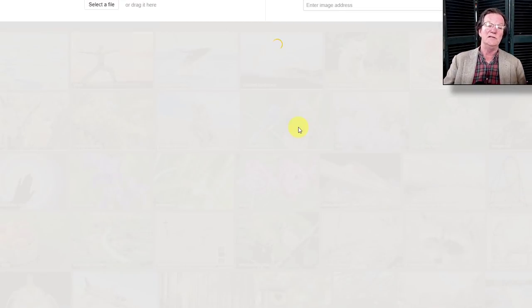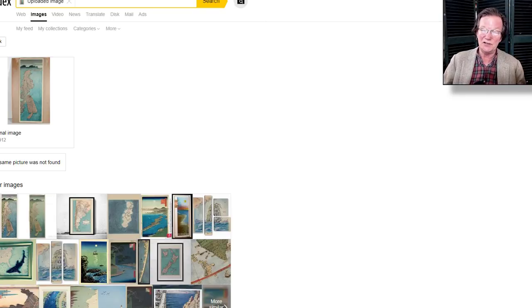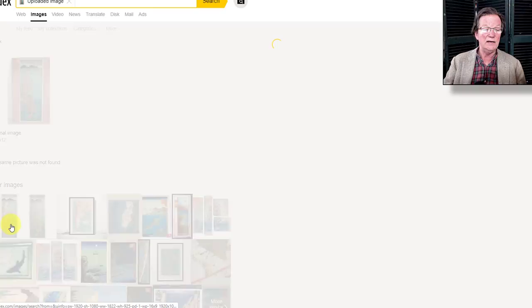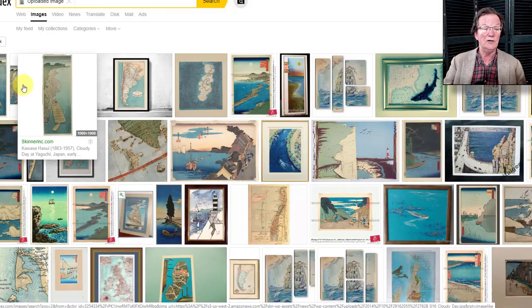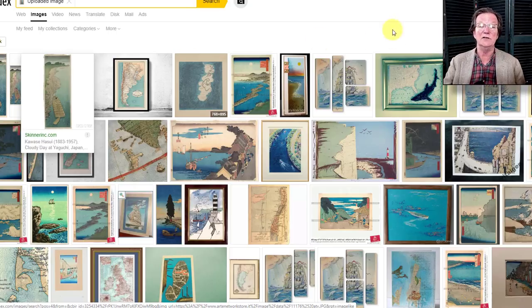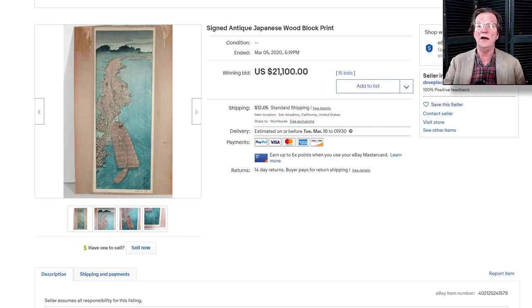Now watch what happens. This program, and I think Bing has a similar one. I don't think it's as good. I think Yandex is the best one. And what it does is it looks at the picture and then finds you other examples that look like this picture. All right, and here they are up here. Okay, and you can click on them. This was one that sold very similar to this one. Sold at Skinner's about 6 years ago, as I recall, looking at it, and it sold for $8,000 or $10,000 for that print. This one, this time around, it brought $21,100.